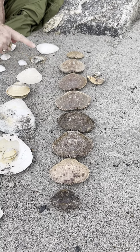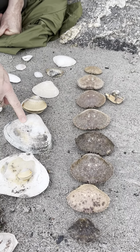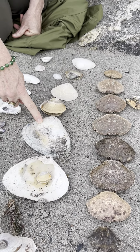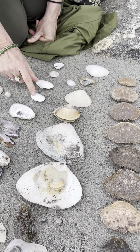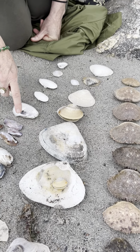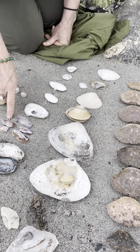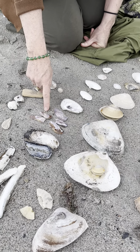And then if you want to come over here, this whole lineup are surf clams. Really nice large surf clams. And then it looks like we have some hard shell clams, soft shell clams. We have an oyster, eastern oyster. And then these are called ribbed pods. And they're also called Atlantic razor clams.